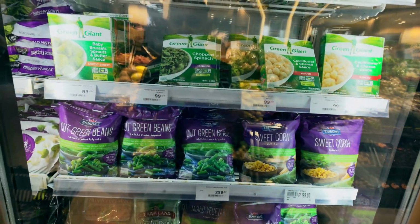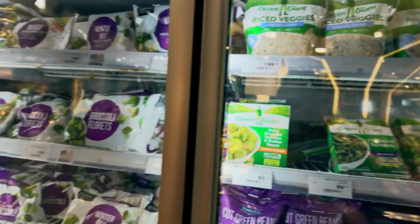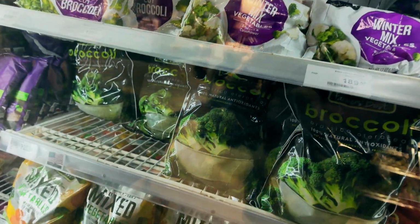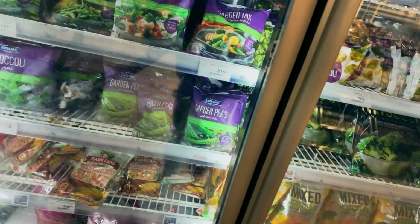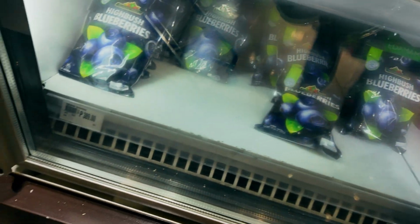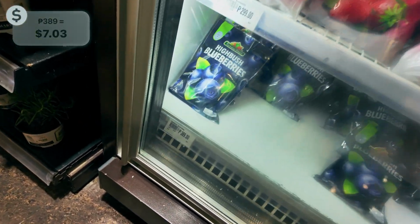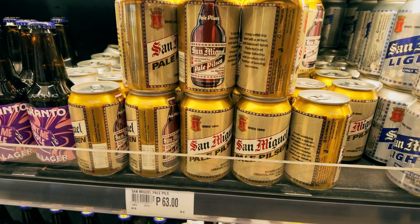Chopped spinach, cauliflower and cheese, that seems to be a big one. But that's it, just 4 freezers. They do have broccoli, that's good. Broccoli is probably the healthiest thing you can eat in terms of vegetables. Then you get into the fruits. So they got a freezer and a half of veggies, fruits, and then those blueberries, they are about $7 for that tiny little package.